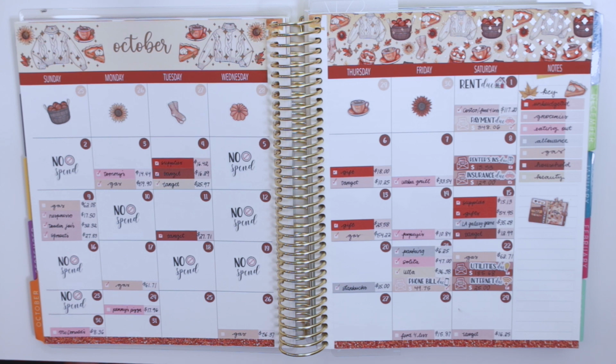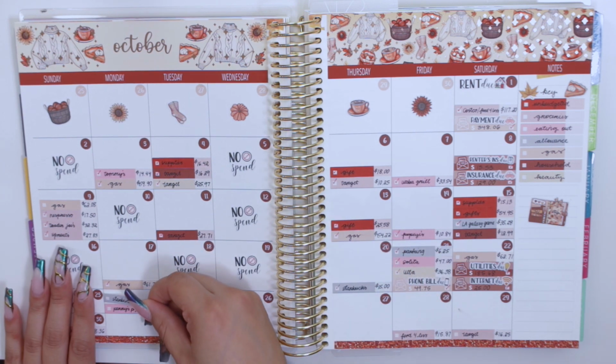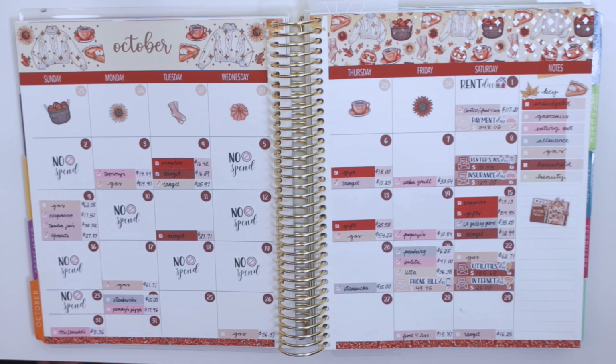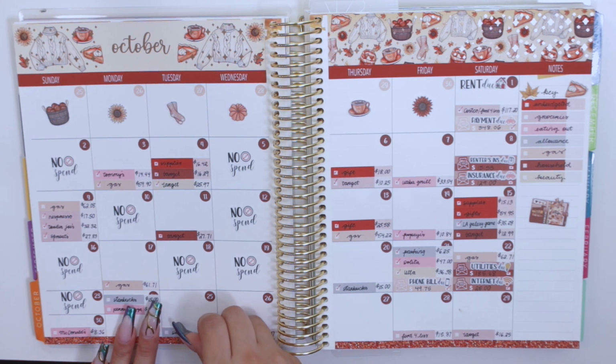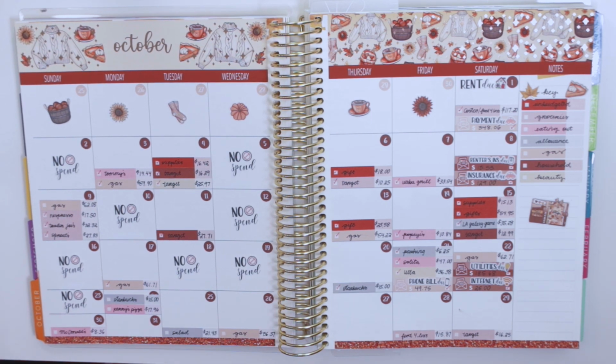Then next, let's move on to allowance. For allowance, I spent $15 to reload my Starbucks card on the 24th, so I took that out of allowance. It's a gray sticker. And then last but not least, I grabbed lunch again on the 25th. I grabbed this salad from a place that makes build-your-own salads. It was really, really good. I have never tried a place like that, but that was $21.43 on the 25th, and that came out of my allowance because I was already running a little low on eating out. So I just thought I would use some of my allowance money.